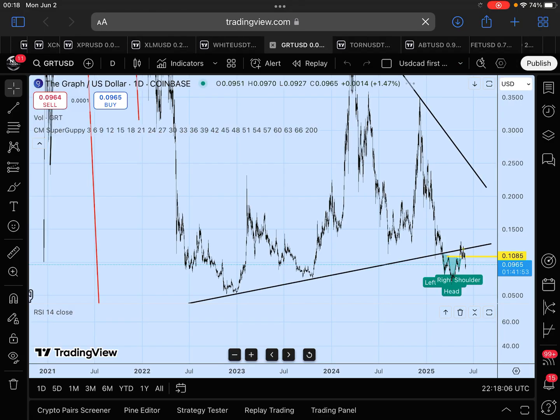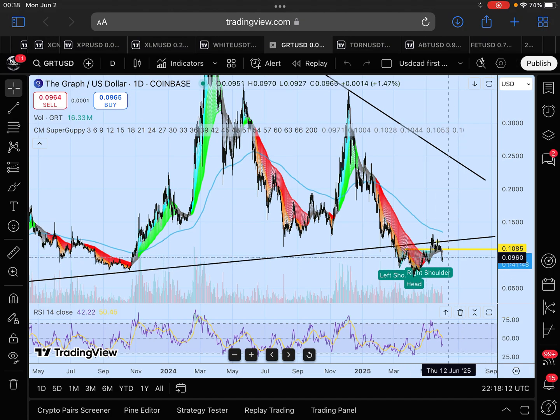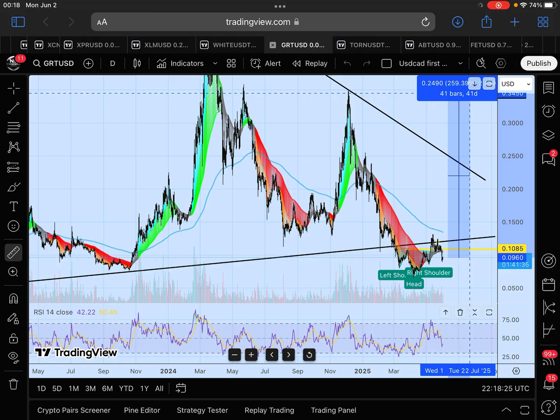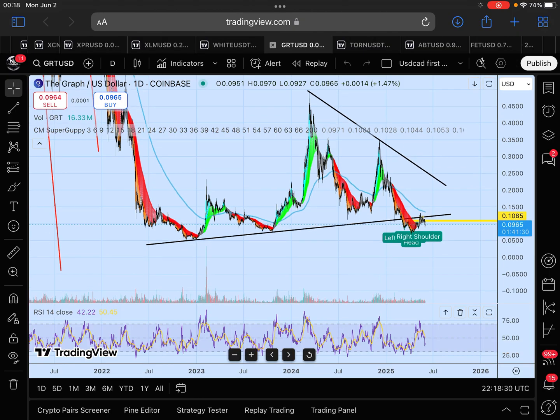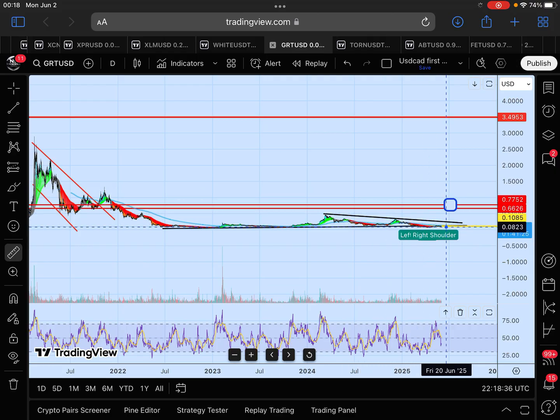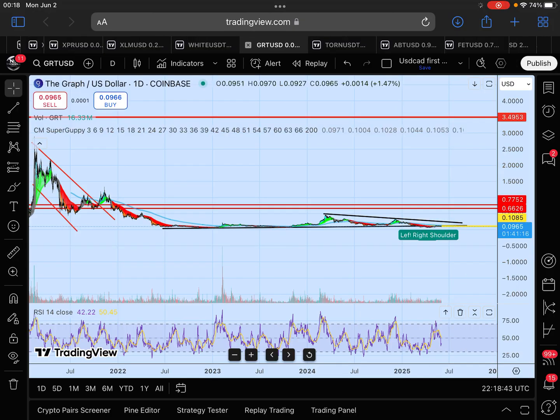GRT building up. It is a little scary. We do want to see it push up, but as I commented earlier, I believe this will start pushing up towards this downward trend line. And comparing this to Link, it only has to make it to around 35 cents, right around here, to make as much as Link will, returning to its all-time high. However, if this coin does return to its all-time high, a rough estimate of 4,000%, which is a possibility. We can see that happen with GRT.